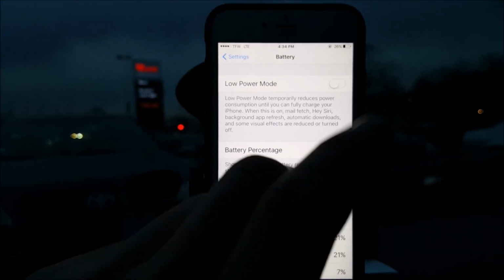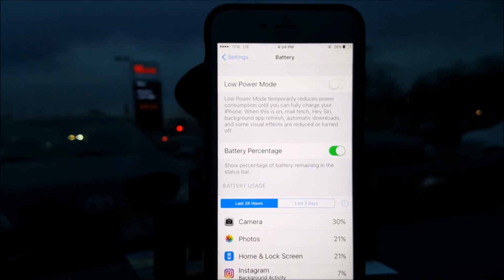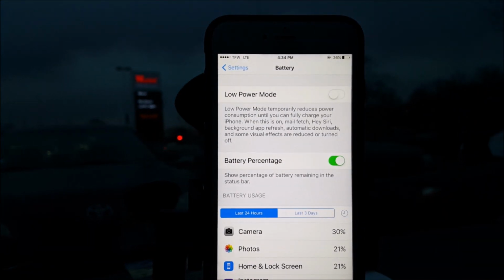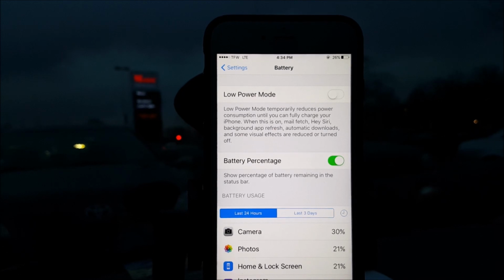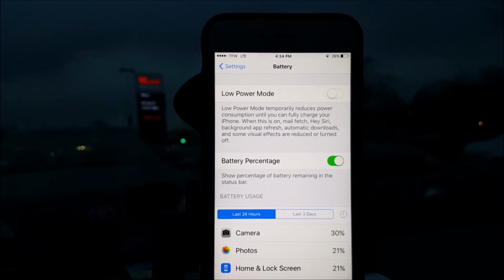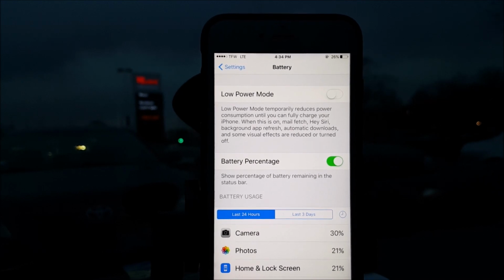But let me know if you got a 6 Plus or a 6S Plus. If you have been having similar issues or a similar experience with huge battery drop-offs on your devices, drop that down below in the comment section to help us all out. And maybe someone will see this from Apple or whatever, and they'll go ahead and try to fix those issues.